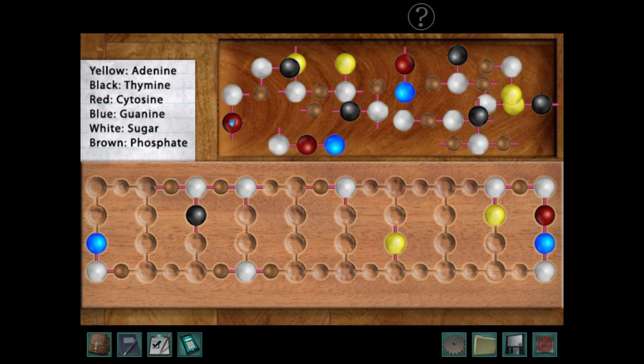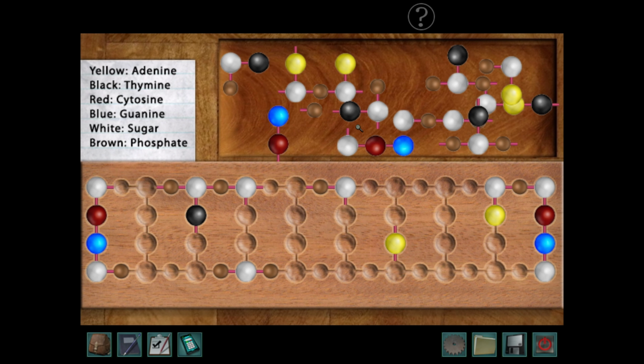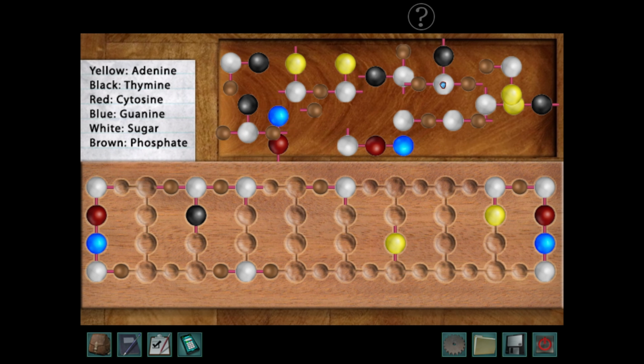So it could be this one. Could it be this one? No, it can't be this one. And it could not be this one because the red needs to connect to white here at the top, so this one has to be here. Okay, so black has to connect with yellow, so not that, not this, not this, and not this. So, oh wait, I'm looking for the yellow ones. Okay, all right, so I'm looking for the yellow ones.